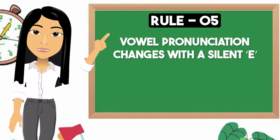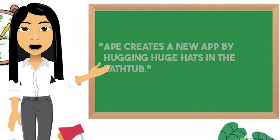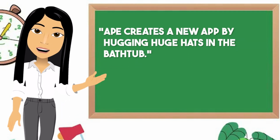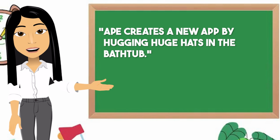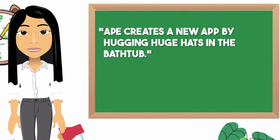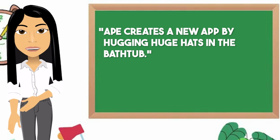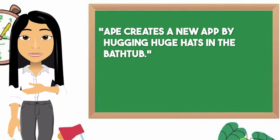Rule 5. Vowel pronunciation changes with a silent E. Finally, let's look at our fifth headline. Ape creates a new app by hugging huge hats in the bathtub. Oh, what a headline. Now, I am super excited about rule number 5 because, to explain it, we're going to have to take a brief dive into pronunciation, my favorite topic.